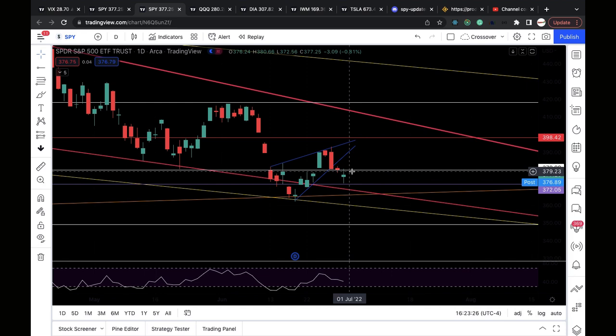I'm still going to unbiasedly trade intraday, whether it's to the upside or the downside, using my levels, level to level. But overall, as far as the daily chart goes, I'm bear biased right now. Like I said, it needs to recapture 388 to put 382 in play. These are my price targets.